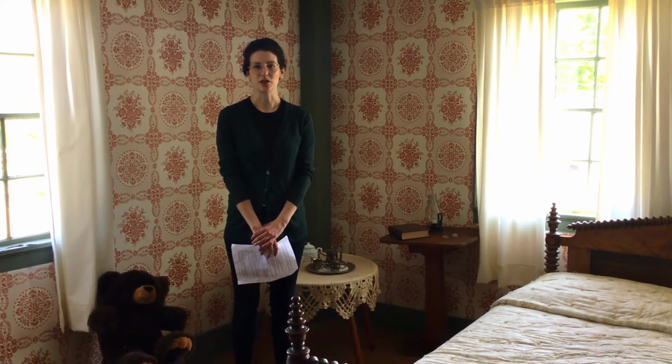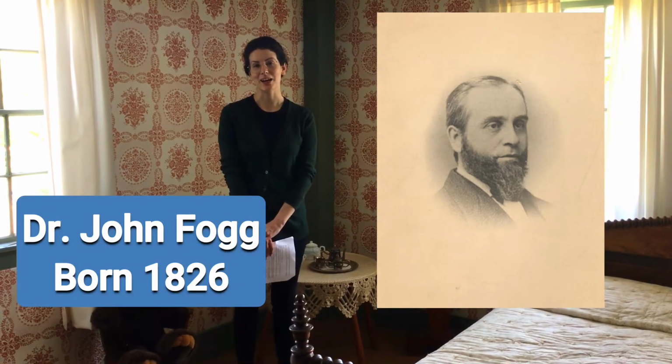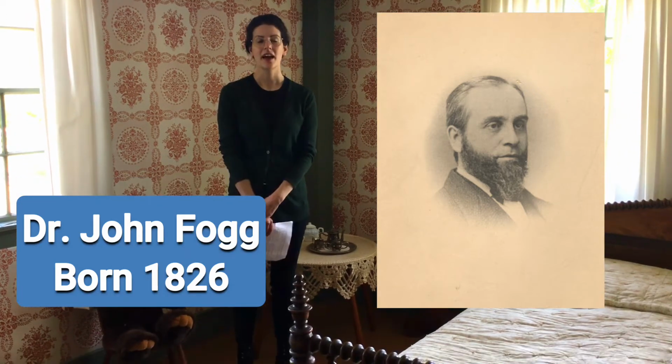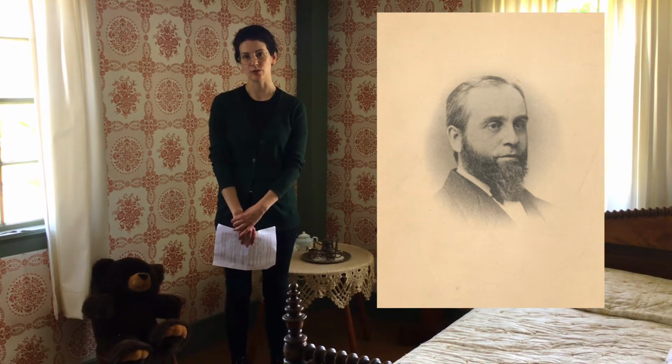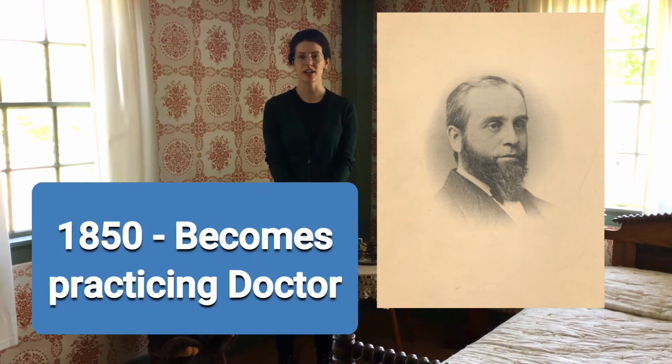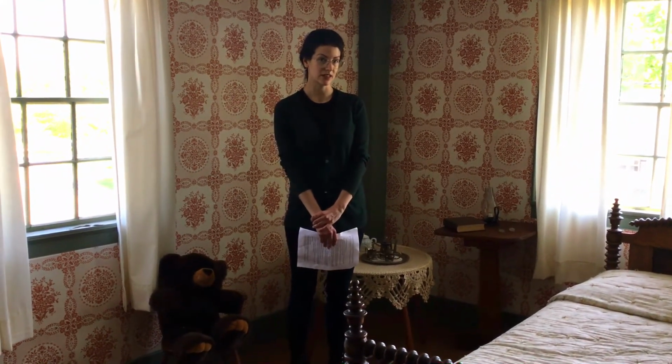Let's talk a little bit more about John Fogg. John Fogg went to school number 5 and later Eliot Academy before attending Bowdoin College. After graduating in 1846, he studied to become a doctor at Harvard Medical School. He became a practicing doctor in 1850 in South Boston, where he lived and married his wife, Sarah Frances Gordon. They had 3 kids, William John, Francis Joseph, who was in the portrait downstairs, and Charles. Unfortunately, just like with William's family, only one of their kids lived to adulthood.